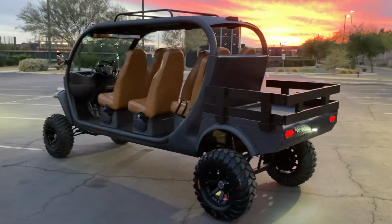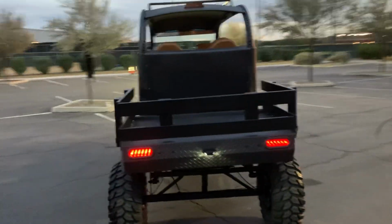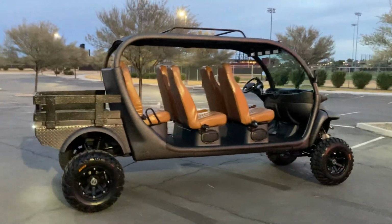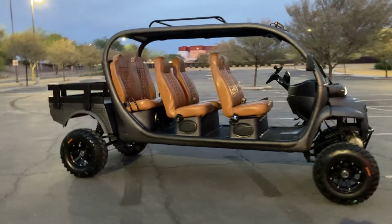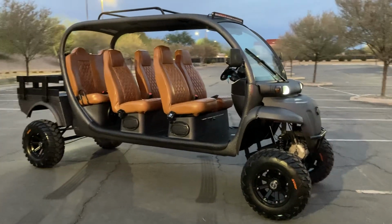And that's about that. If you have any questions, or if you have any ideas on wanting us to build one for you, or if you already own a GEM car and you're thinking about sending it up to us to have us redo it, we can do anything you want. Any color scheme, lifted, lowered, widened, any color, any style, any imaginable upholstery you can think of. We can do it all.